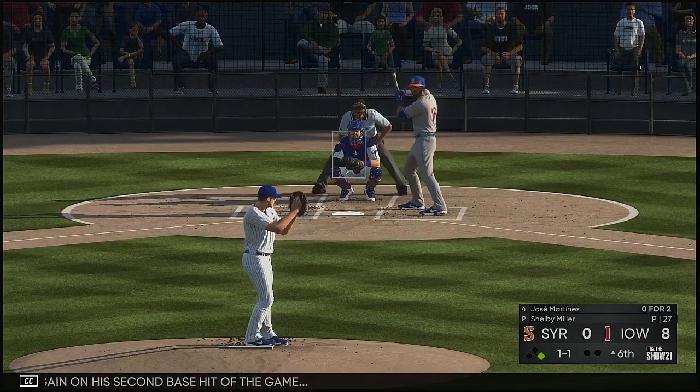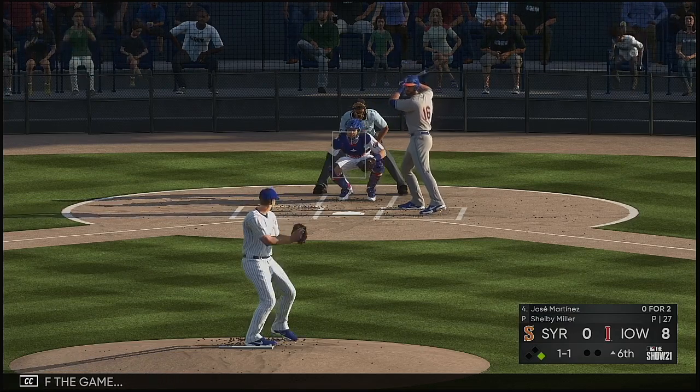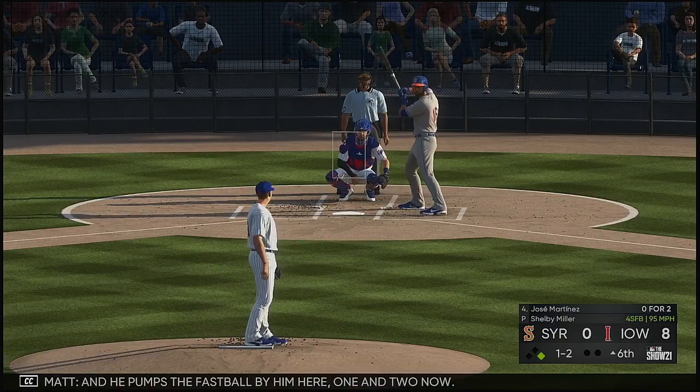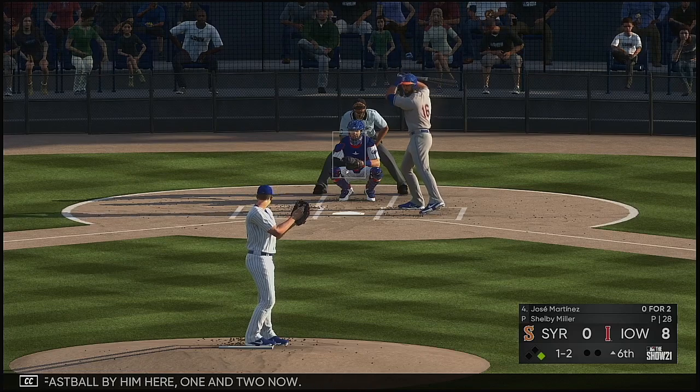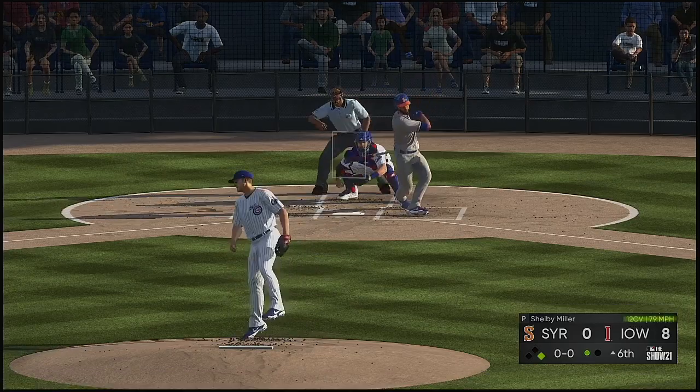Now back, right fielder, Jose Martinez. In now, Jose Martinez. And he pumps the fastball by him here. 1-2 now. And he got him.